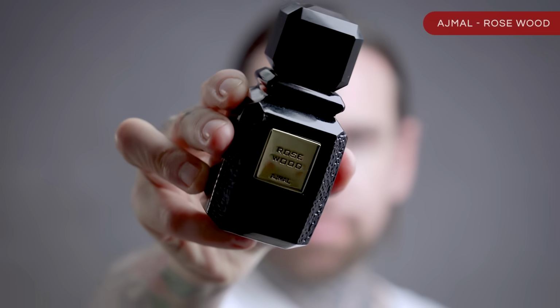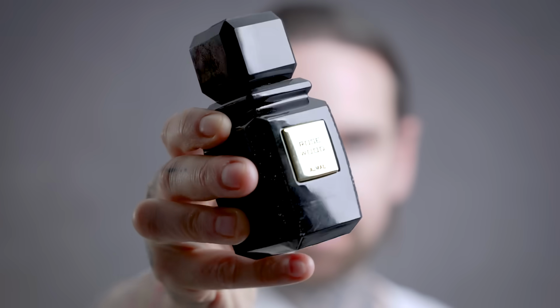So next on the agenda is Rosewood. I love the packaging. I think it looks super dark. Can't even remember what this is like.